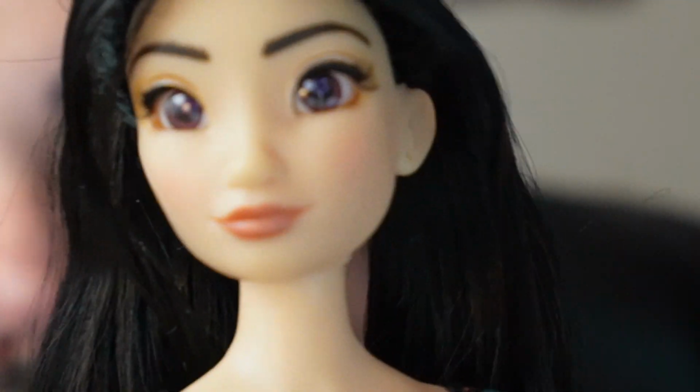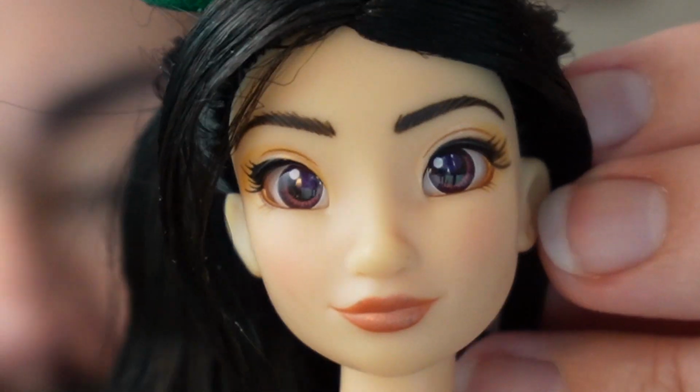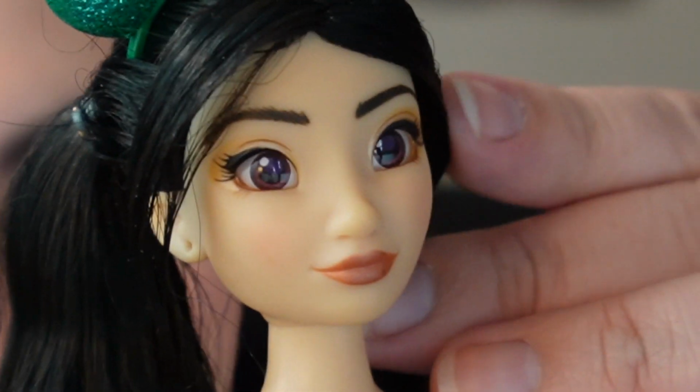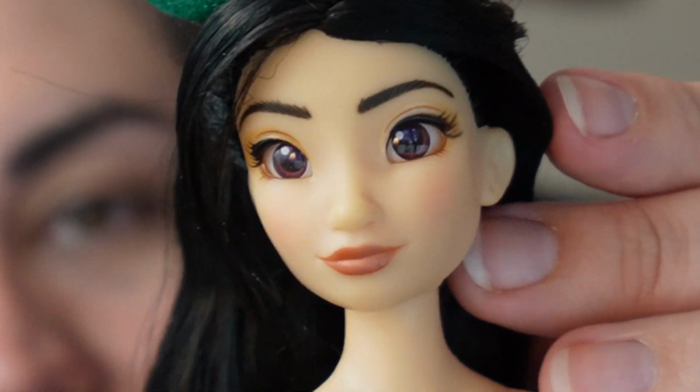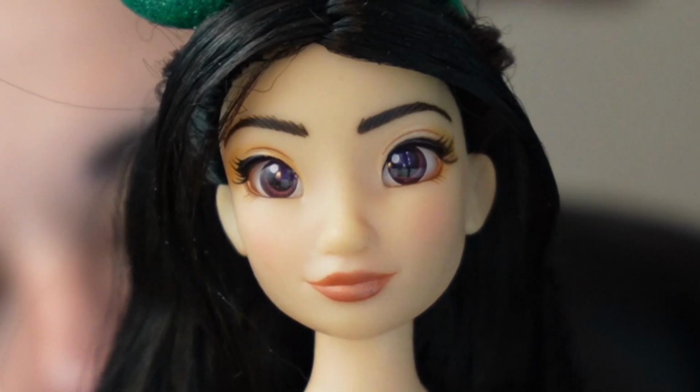Now I know we already looked at the face, but I want to go back because I want to point out that they do have inset eyes, which is not my favorite, but like I pointed out before, we are kind of used to it now with Rainbow High and Shadow High. And at least they look really cute, so it's not so bad.